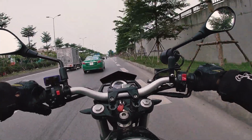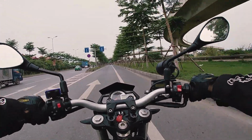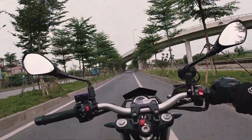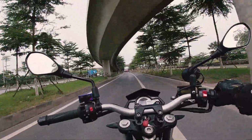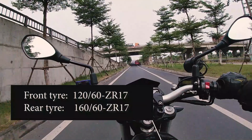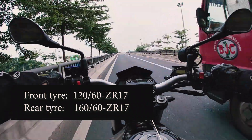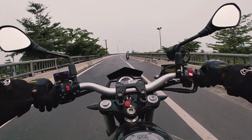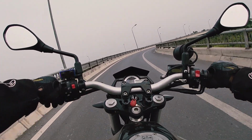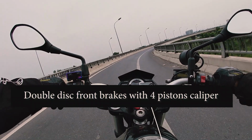Now, when I first bought this motorcycle, it had an unknown brand of tires, which was 110 millimeters for the front and 140 millimeters for the rear. And honestly, I hated it. When I started riding on the highway at about 80 kilometers per hour, the bike felt like it was flying. I hated those tires, so I switched them immediately to Michelin 120 millimeters in front and 160 millimeters at the rear. So the actual size is, front tire is 120/70 ZR17, and rear tire is 160/60 ZR17.